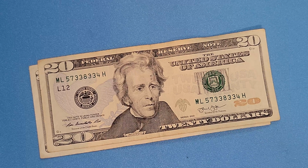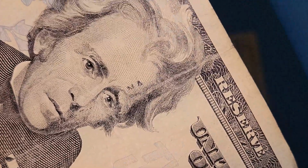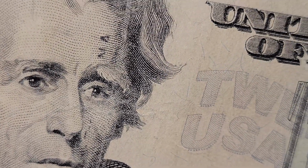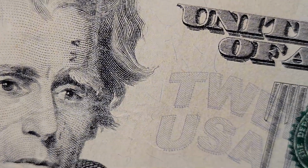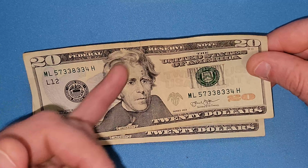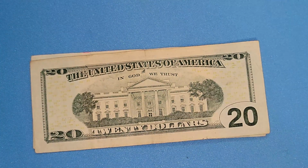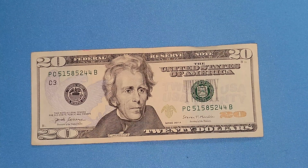Some 3s for days. 2013 series $20 bill. Little bit of like a counter stamp, Bank of America or something like that. You can see right above, looks like he's got a face tattoo. Little 2013 series, I'll go on. Beat up, good fold down the middle here. Little bit of excess of ink on the back. Beat up, but worth $20.